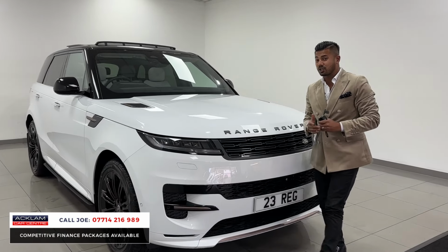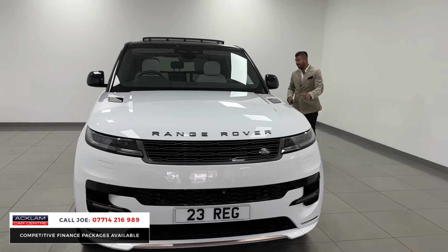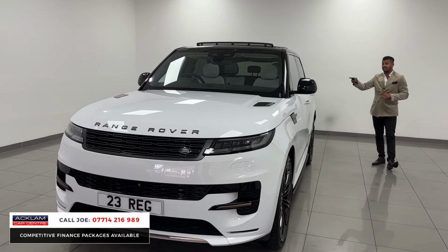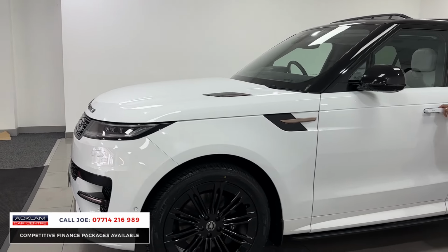This car also has the upgraded 22-inch alloy wheels, which really does make a massive difference. The fixed side steps, and you've also got some protection glass, the contrasting black roof, and this car has the tilt and sliding panoramic roof.